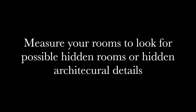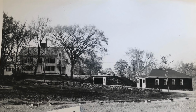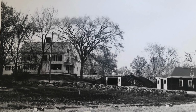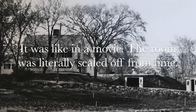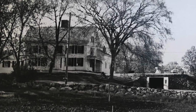Measure your rooms to look for possible hidden rooms or hidden architectural details. I'm serious. In the home I grew up in, when my parents first bought the house, they realized that the rooms were a little bit smaller than they should be, and my father ended up knocking a hole through the wall and found a completely hidden room that had an old table, a chair, spectacles, a tin cup, even an antelope horn. We then found a little secret passage going from that room downstairs to the kitchen.